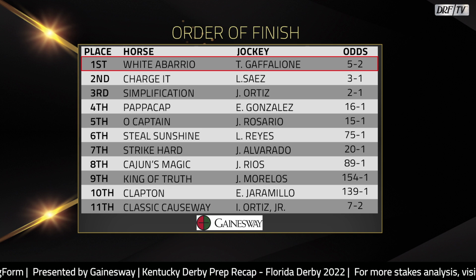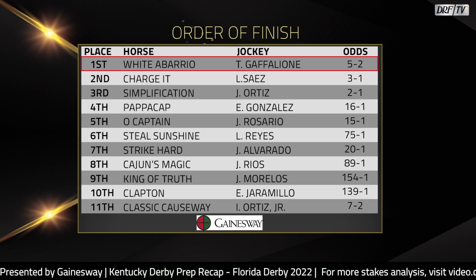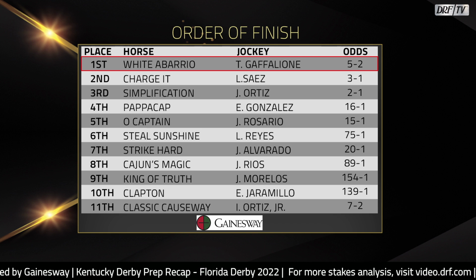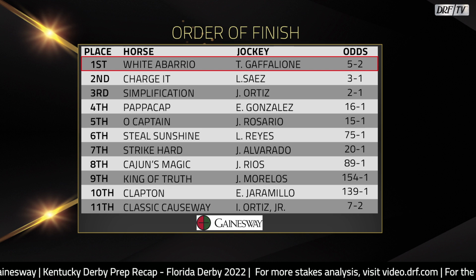I thought the pace was solid early, Dan. They weren't flying. It certainly didn't fall apart at all in this race. And they just came home super slow in here. The final quarter of a mile and the final eighth of a mile too. The last three-eighths really, really slow.